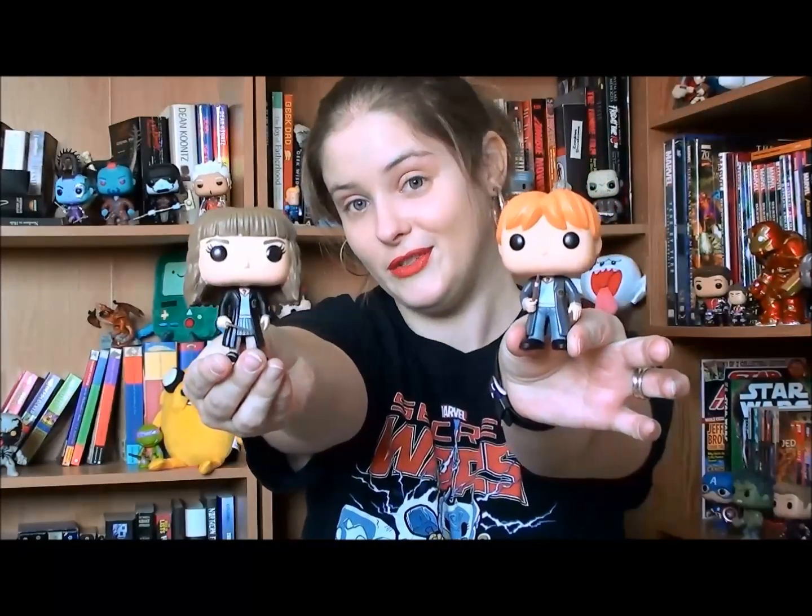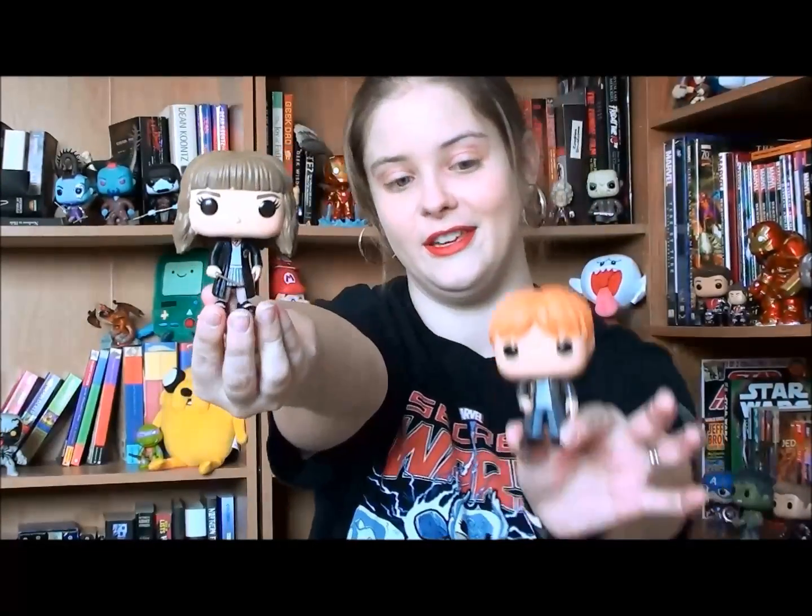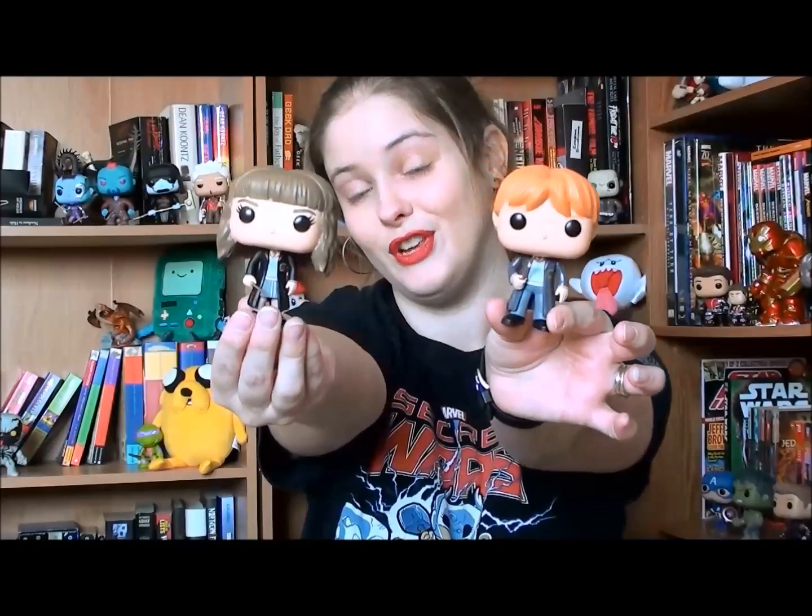I have marked them off on my Pop-in-a-Box, but the box for January was being packed and possibly was already shipped by the time I bought these, so I really hope they aren't in that box. That would suck. So there they are, each holding a wand, wearing their Gryffindor outfits. Hermione in her little skirt and everything. They're both wearing robes. Pretty cute. So they finish off my basic Harry Potter line.